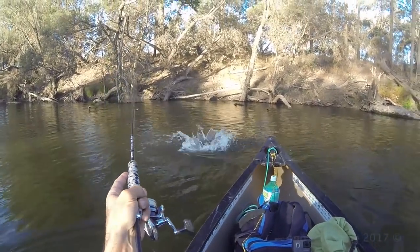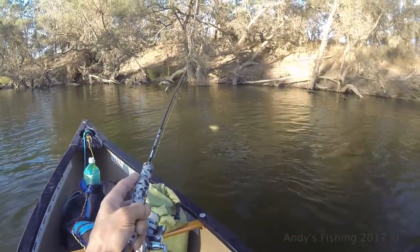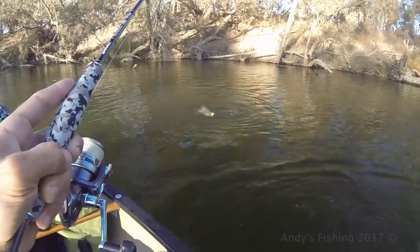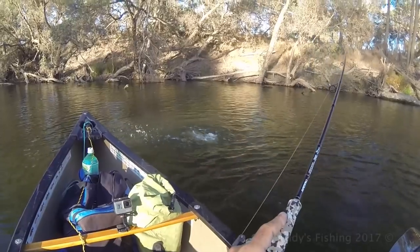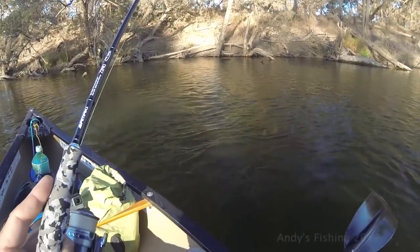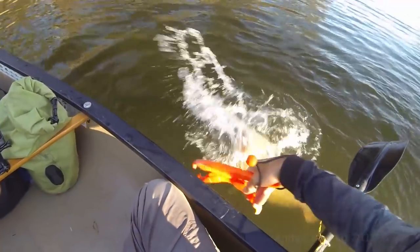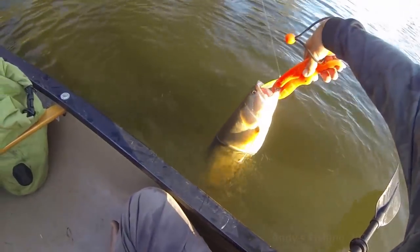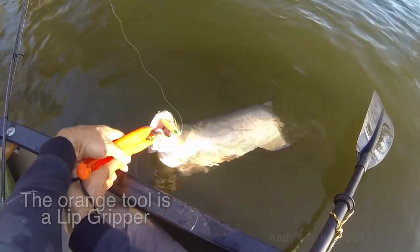Oh, beautiful. Got a really nice light drag on here because I don't want to damage the fish or pull the hooks. Oh, and these hooks on these lures are, yeah, they're really good quality, really sharp, straight out of the box. Got him. Oh, what a beautiful fish. Nice way to start my trip. Look at him.